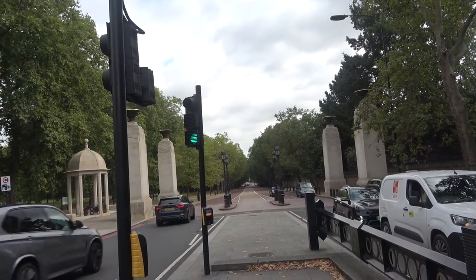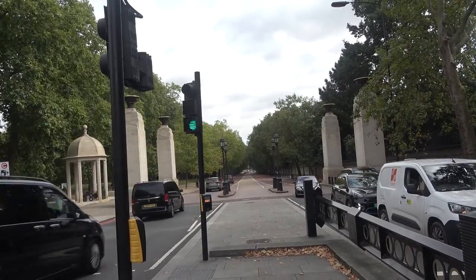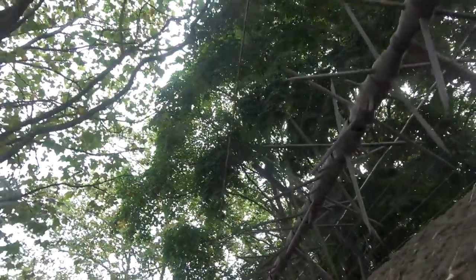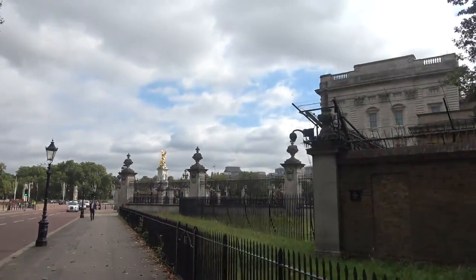Down the road to Buckingham Palace. That's where we're headed right now. Let's go! So this is some serious stuff here, meant to really keep people out. That's certainly a deterrent to me. Holy heck, look at that stuff. Coming up on Buckingham Palace on the backside.